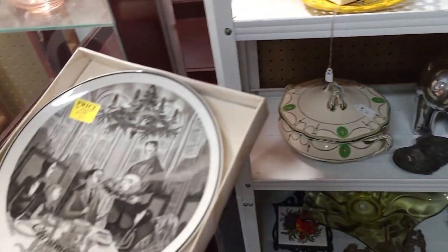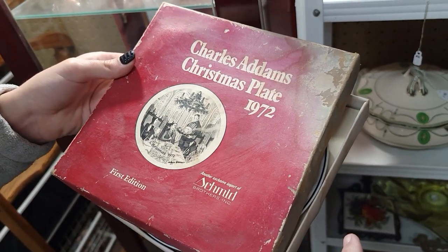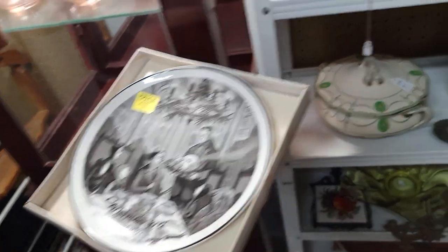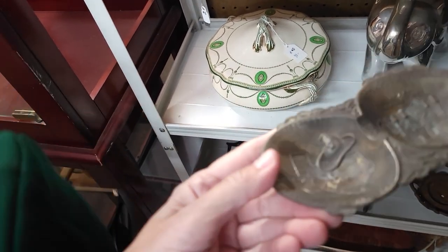Is that one of those New Yorker plates? No, it's Adam's family. Oh, is it Adam's family? Yeah, but is it done by the New Yorker? Schmidt. Okay, it's a Schmidt. All right. It looked like that cartoony thing that I've seen before.